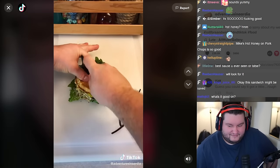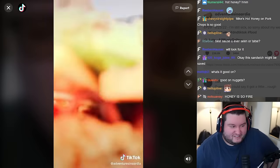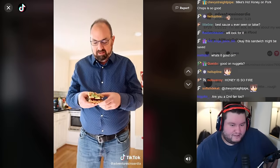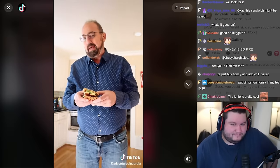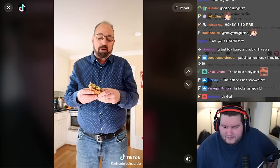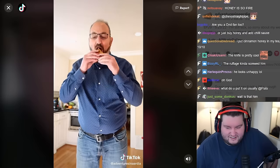Let's get it cut. And let's take a look at that cross section. Best sauce you've ever seen or taste? It was the most surprising. Okay, let's give this blueberry waffle, bacon, sharp cheddar cheese, sauerkraut, banana pepper, alfalfa sprouts, romaine lettuce, and hot honey sandwich a go. What is this?